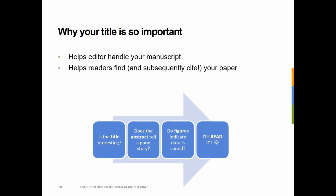Moving along. A well-crafted title is very, very important. Logistically speaking, your title helps an editor handle your manuscript to ensure it's assigned to an appropriate associate editor that knows the field well enough to assign it to relevant reviewers. Trust me, you want people that understand your science to be the ones reviewing your paper. It also helps readers find and subsequently cite your paper, because your paper is only relevant if anyone reads it.